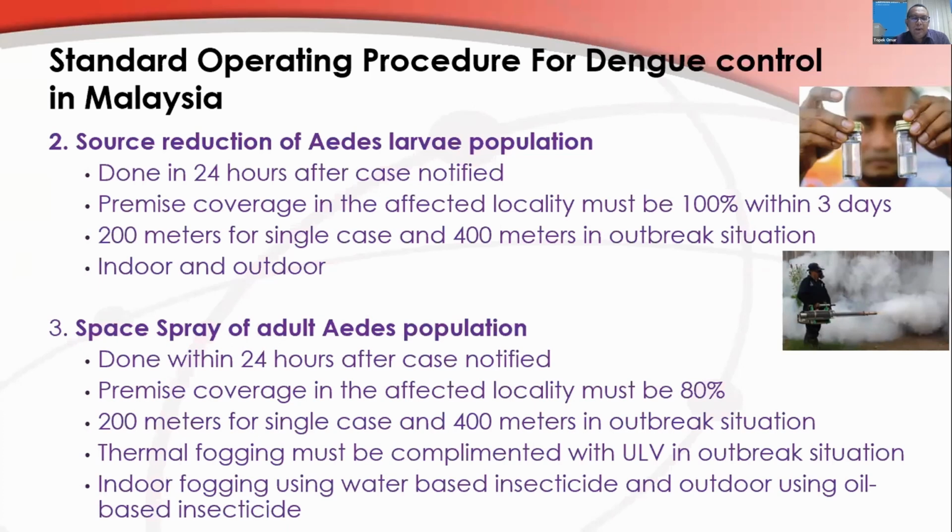So the area coverage is 200 meters for a single case and 400 meters in case of outbreak. And it covers indoor and outdoor source reduction. The third SOP is space spray of adult Aedes population. Just like source reduction, space spray must be stepped up within 24 hours after the case is notified into our e-dengue system. Premise coverage in the area must be at least 80%.